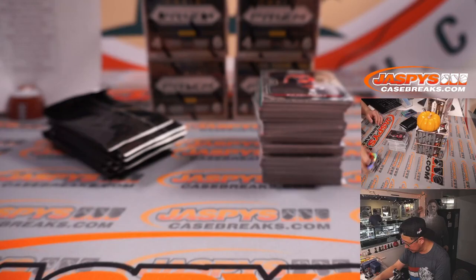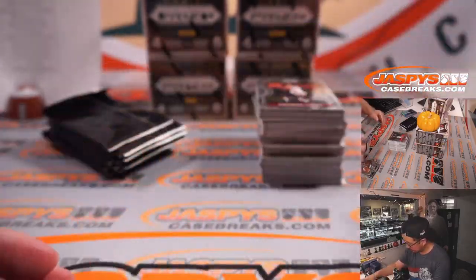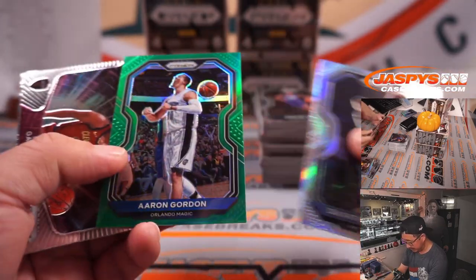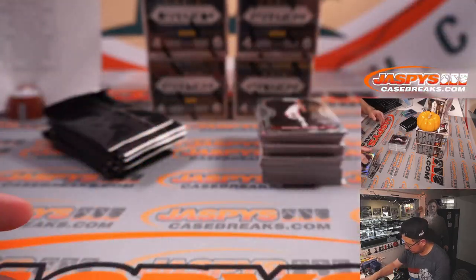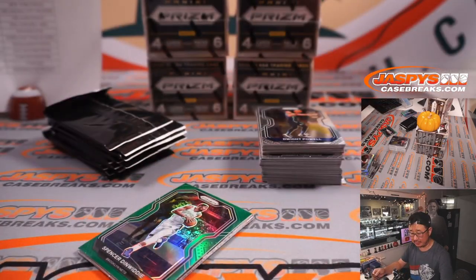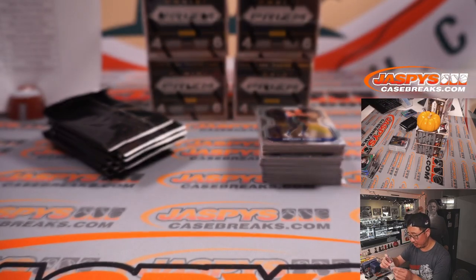There's Caruso. There's an Emergent Denny Avdija insert. D'Anthony Melton silver. And we got a rookie silver Alexei Pokusevski for Sean Maddock and OKC. We got a Patrick Williams here too for the Bulls, Nick Stover.